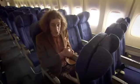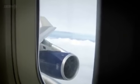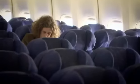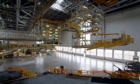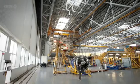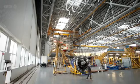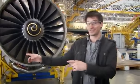This is the shortest flight this plane will no doubt ever do. It's flying just 132 miles, from Heathrow to Cardiff Airport. And in a few moments' time, this is where the 747 will arrive. This enormous maintenance hangar. All planes are regularly maintained, but every 6 years, 747s come here for a complete overhaul. That means that they're stripped right down. Every part is meticulously checked before being reassembled and sent back out into service.